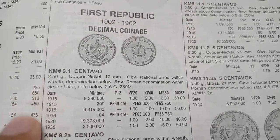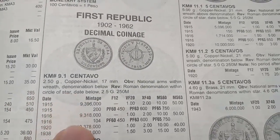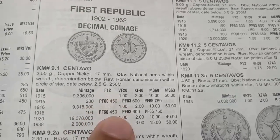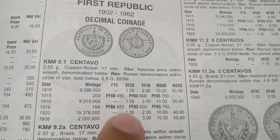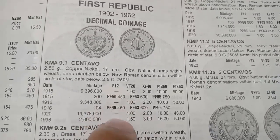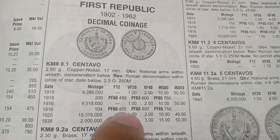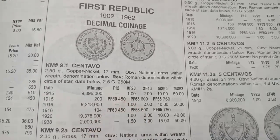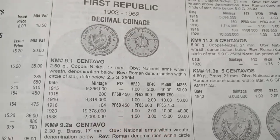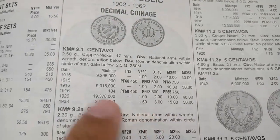This coin was minted from 1915 to 1938, the mintage of the coin is here, and the coin's value in dollars, in very fine condition, is $1. If you have a proof coin, the value is $450. The coins are the same, but the coin finishing is very beautiful and with special packing, that's a good value, special for collectors, and you buy from mints, and the value is $150.